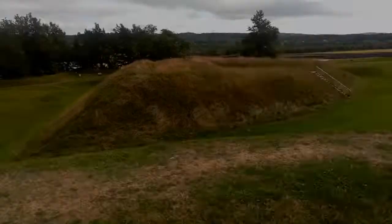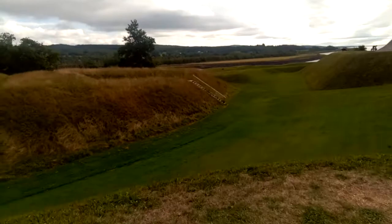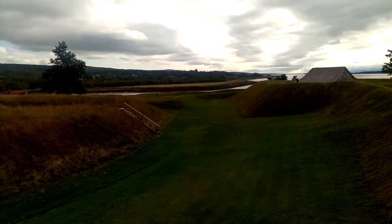Another bastion over there. And I doubt that staircase is period to the 17th and 18th centuries. Big defensive ditch, which you don't want to be in under any circumstances.